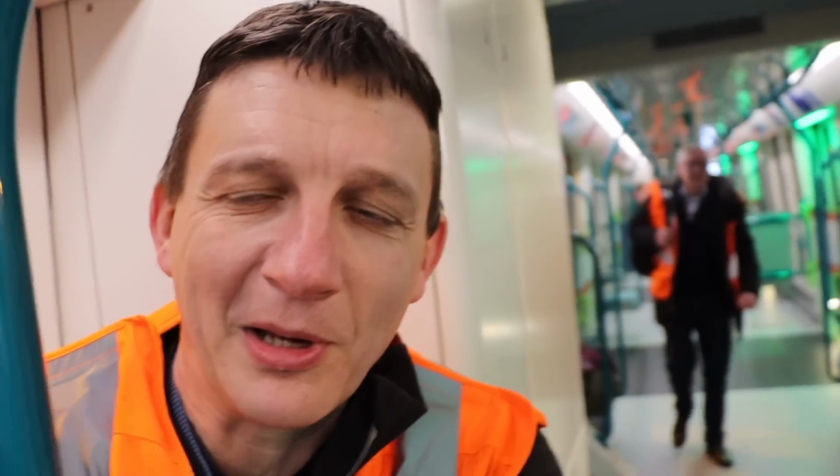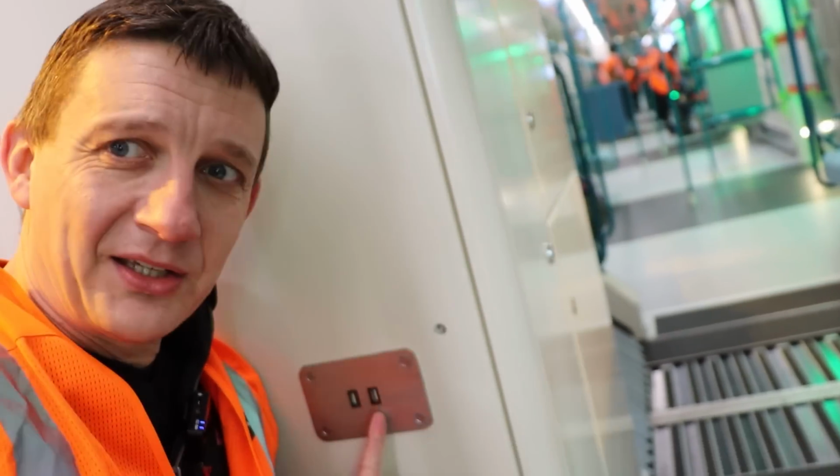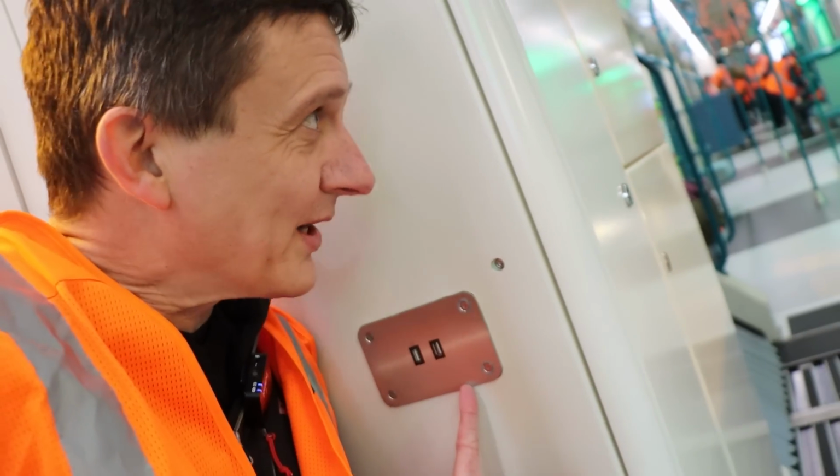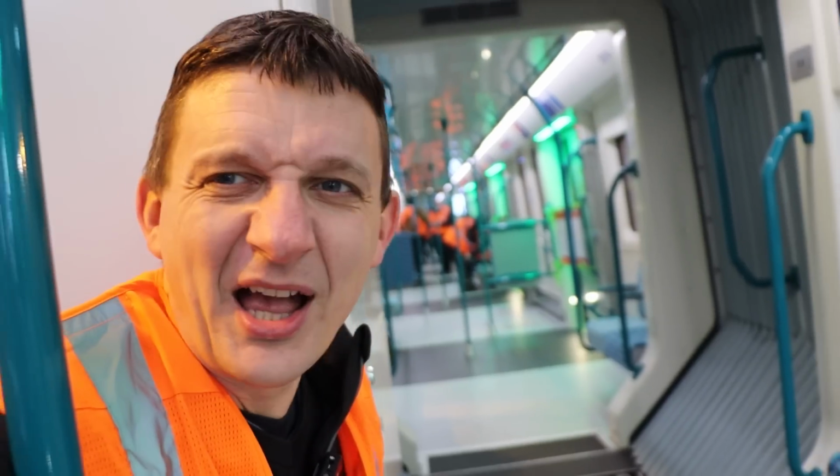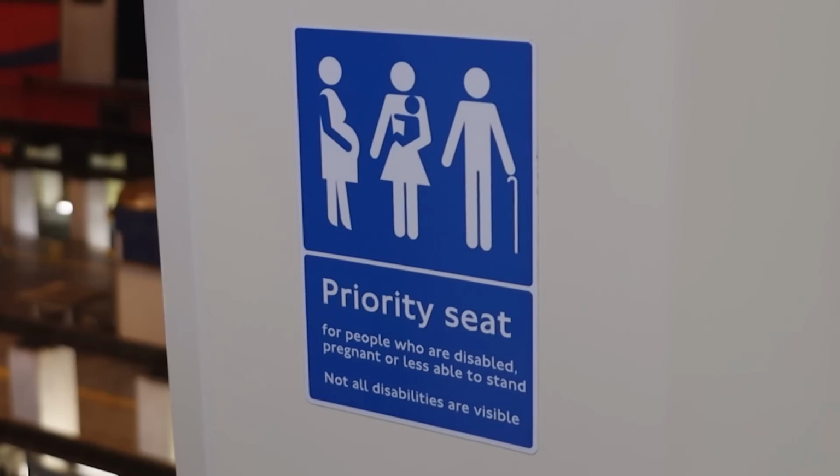Just spotted an obvious thing that everybody likes to ask. I can indeed see a couple of USB ports here, so they're the only ones I spotted. Oh, there's 2 over there as well. They're dotted down the train. Okay. I think the mayor's down there somewhere. I can't go too far, I can't crash the mayor.